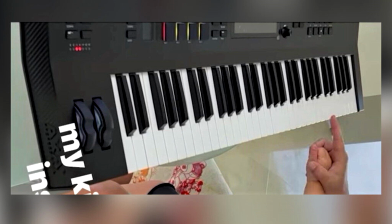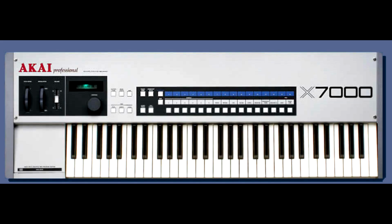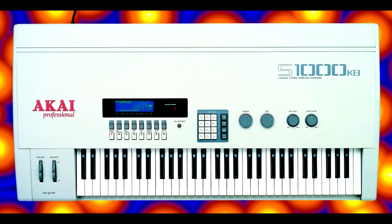I mean, in 1986 they did have the Akai X7000 keyboard, which was a 12-bit keyboard that gave you about 8 seconds of sample time. That came out in '86. And then I almost forgot, Akai did come out with an S1000 keyboard back in 1988. Thanks, Tony Jackson. But these keyboards were decent samplers, but they weren't true workstations. They didn't have a sequencer. You couldn't really do all the workstation stuff you were used to doing on the actual samplers.